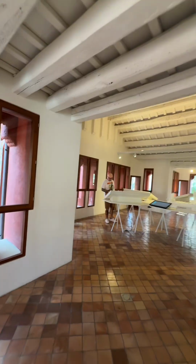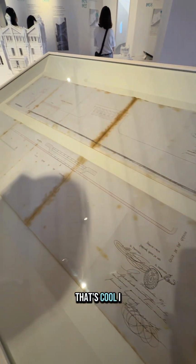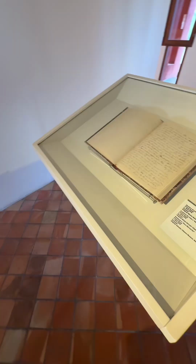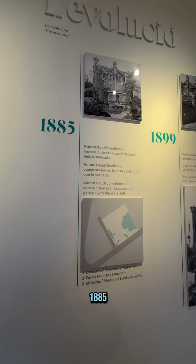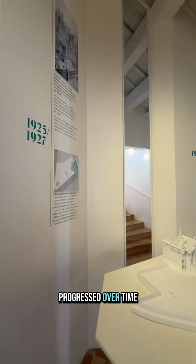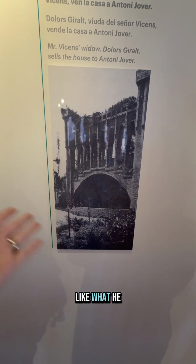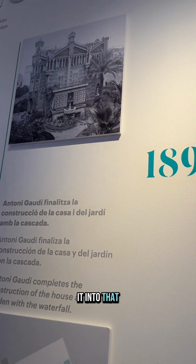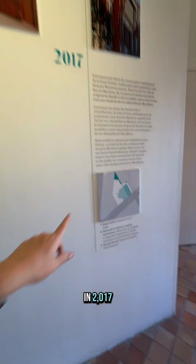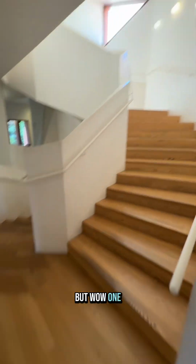I mean, could you imagine? These are part of the pillars outside. This room is so crazy huge. Oh, they have the blueprints in here. That's cool. I mean, how awesome is that? Here is like his journal. Oh, the house was constructed in 1885. So this has like the flow of how the architecture progressed over time and how some of the changes were made. I know this would have been crazy for that time period. I mean, this is like the original, like what he bought. And then he turned it into that. That's nuts. And they talk about in 2017, they kind of added this space here. But wow, one more floor.